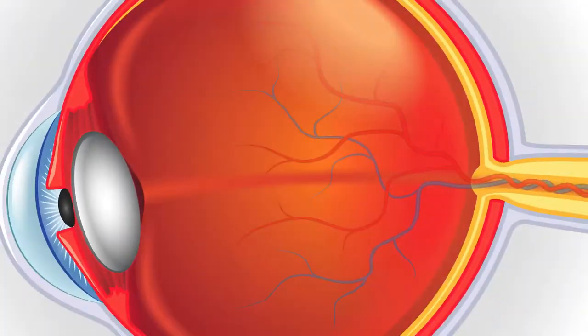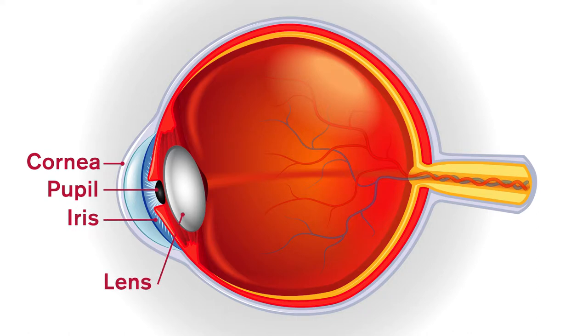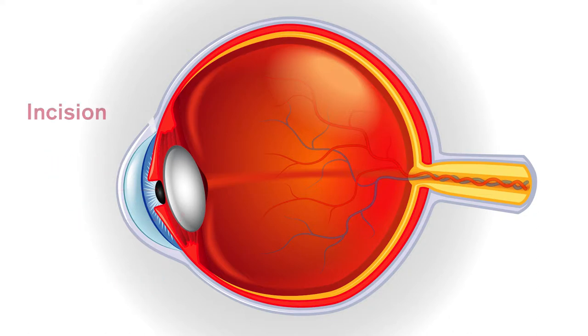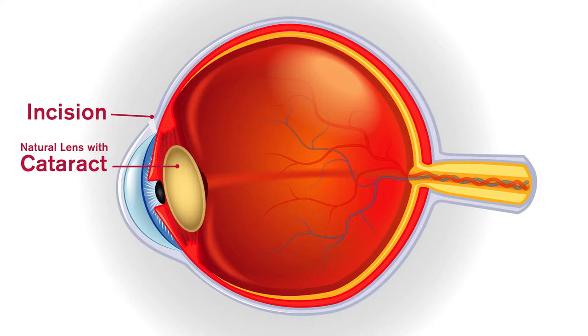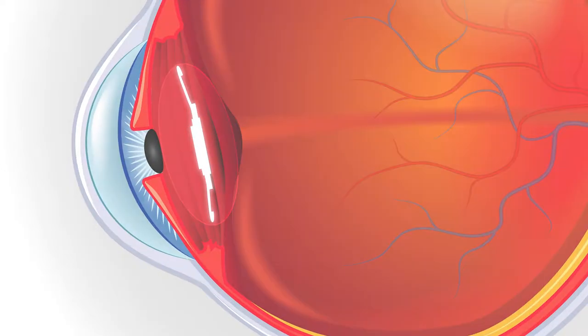Taking a look at the inside of your eye, it is made up of important components, including but not limited to the cornea, pupil, iris, and lens capsule. During the procedure, your doctor will completely numb your eye. Then a small incision will be made to access the natural lens in your eye with cataracts. The natural lens with cataracts will be gently broken and removed from your eye, and the old lens will be replaced with a new artificial lens called an intraocular lens, or IOL, such as the Tecnis Symfony IOL, which will allow you to see clearly.